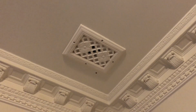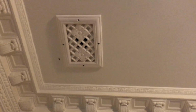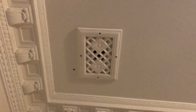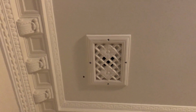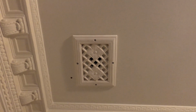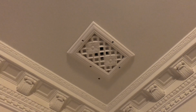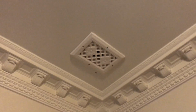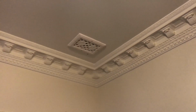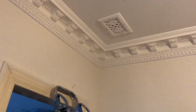Right, then, got the vent on. Only screwed it on at the minute, not put any silicone behind it to give it that extra grip. Bear in mind, two of the screws are not actually screwing in and into anything, so I am going to have to put some silicone behind it and fill the holes. But yeah, that's how it looks so far. I think it looks alright, to be honest.